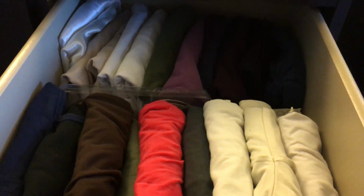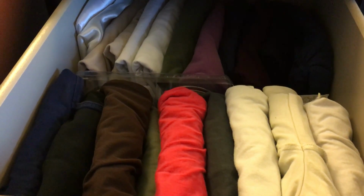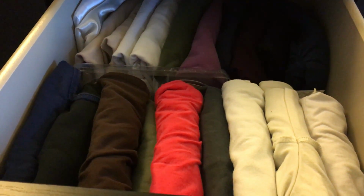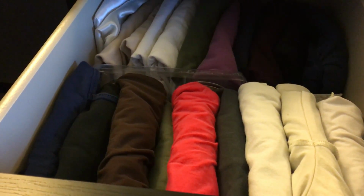Now, do I need this many camisoles? No, probably not. But I like them. I like having a variety. I like to wear them a lot. I do use a ton of them. I get a lot of those sheer shirts.